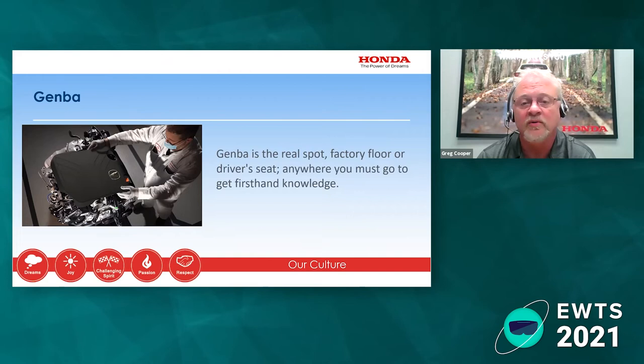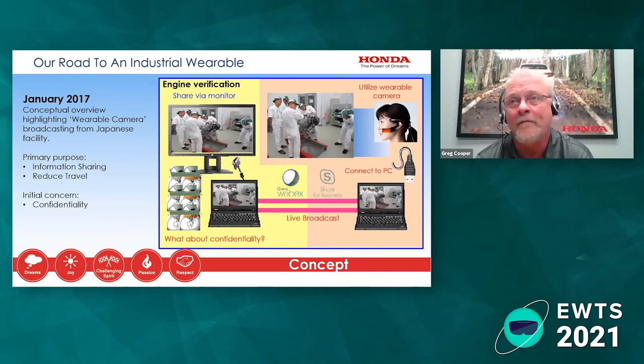When there's the need to solve a problem, it's often at gemba where the solution is sought and the work starts on creating a plan. Gemba, along with the Honda core values of dreams, joy, challenging spirit, passion, and respect, makes this an incredible environment in which to work. Our Honda philosophy fosters innovation and creativity in virtually all areas of our business, and it's important to our success as a company. So this begins our path to what I'll call GembaCam, and hopefully this makes sense.